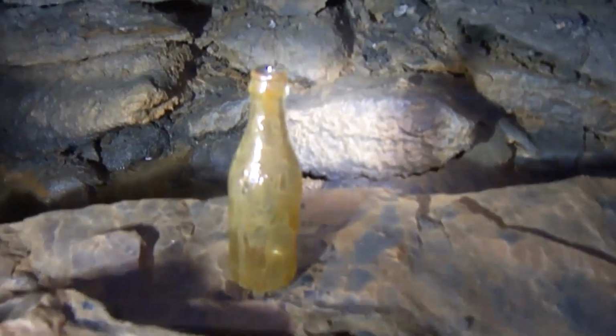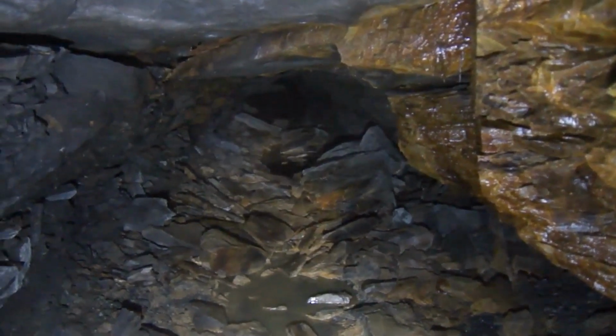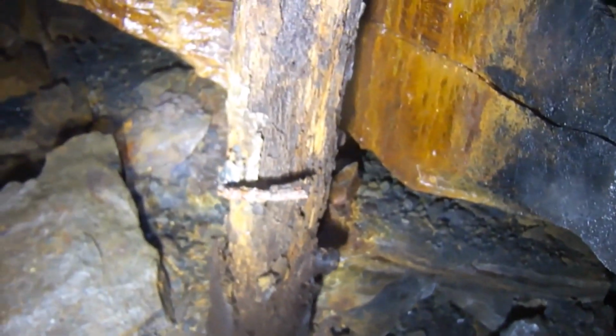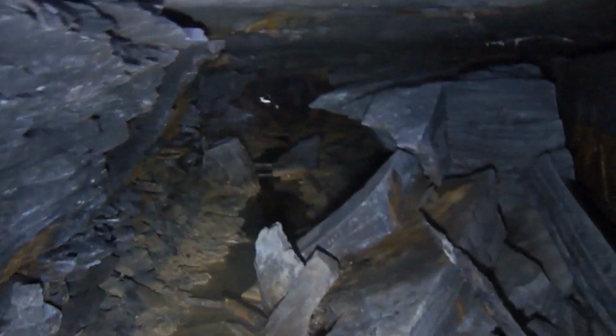So really, really neat. Okay, just made our way through a little bit of jagged stuff coming out of the ceiling and the sides, but that's okay. That right there is the original timber support. It's got a nail or something in there. That's the actual cribbing. Like I said, this series of mines goes back to the late 1880s, and they were opened and closed several times over a period of about 25 years.